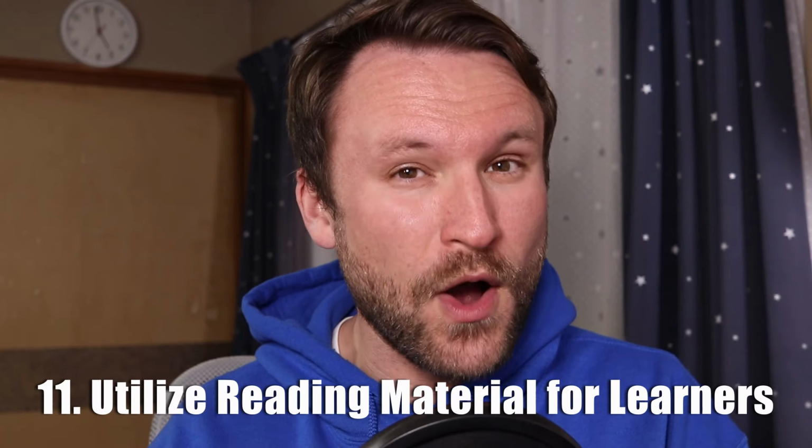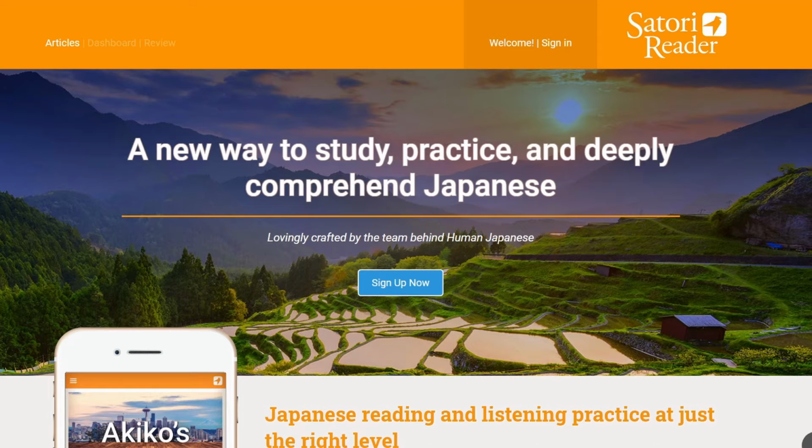As for reading native material, it is probably a little bit hard during Genki 1. When you get into Genki 2, you can probably start jumping into some stuff. But before that, I strongly recommend checking out the application Satori Reader.